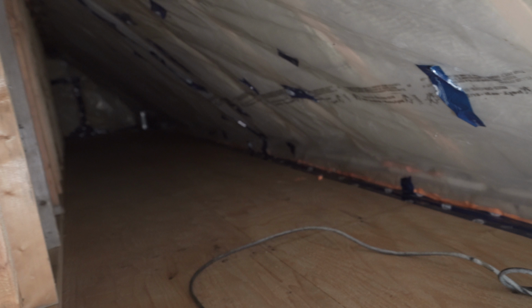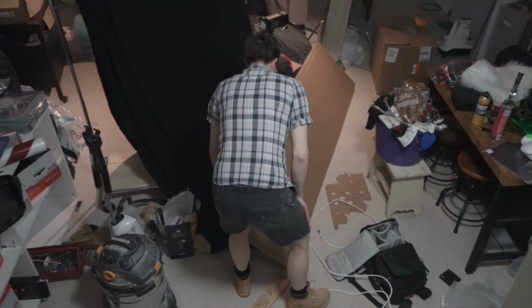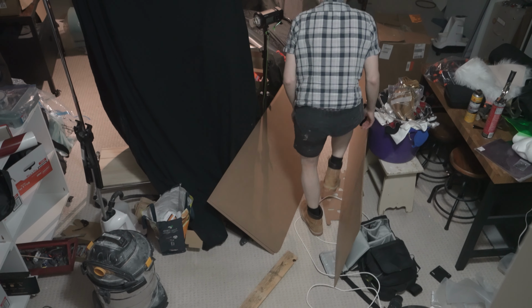The space is great, it's long, can definitely handle the totes. I'm just concerned about tearing the vapor barrier, so we're gonna throw up a really cheap wall against it, so we don't have to worry about that. First step is getting them up the stairs.